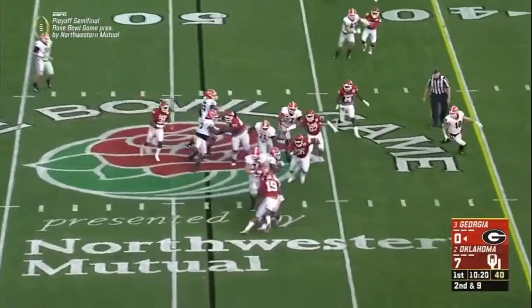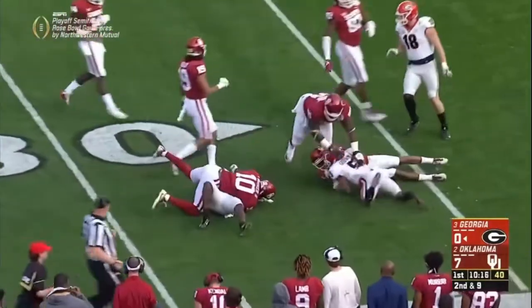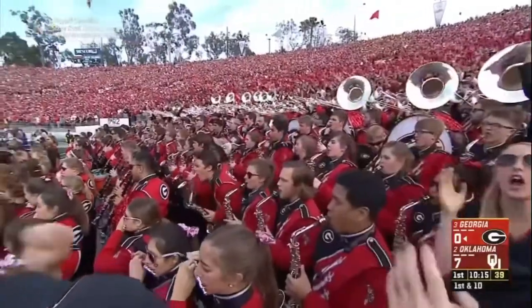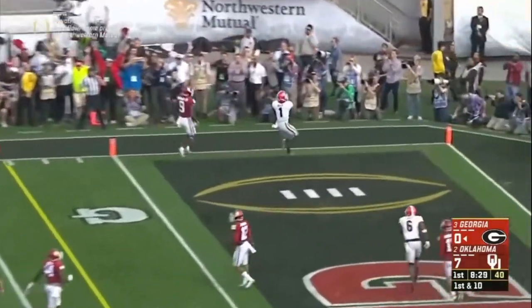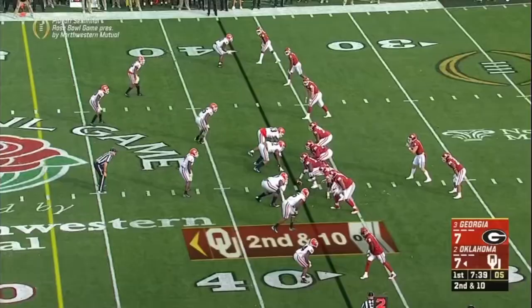First carry for Sony Michel, who cuts it back in the clear. Michel barrels down inside the Oklahoma 30, and already this Georgia tandem flexing. Take it to Michel again. Fromm looked over the middle, now dumps it down, caught, touchdown. Michel out of the backfield, and the Dogs answer quickly.